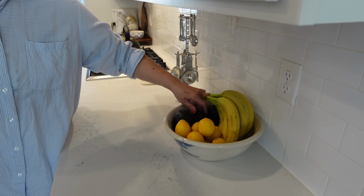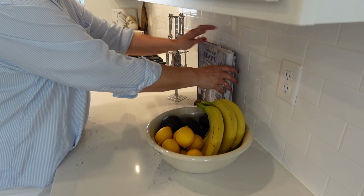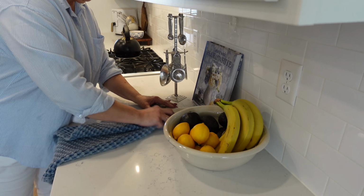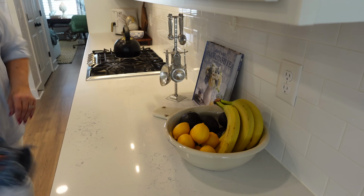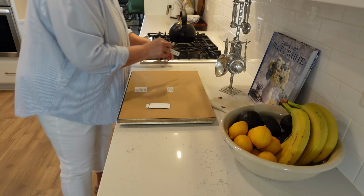And I decided to move the fruit bowl over here. And then I decided to put this beautiful book here, and it is Living with Blue and White, and you're going to see it's just gorgeous. It works out beautiful, and it is the perfect addition to this side of the kitchen.